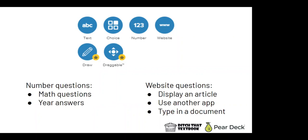But the website, this is so cool. So imagine you're a student and you're flipping through these slides on your device, and all of a sudden a slide comes up that has kind of like an embedded website, just a web page. And so instead of having to jump off of your slide presentation to go to this web page, it's just right there on your screen for you. So I think a real simple and easy way to use that is to display an article. If you have an article that you want students to read, just provide a link to that when you're creating the slide, and it's going to display it for the students so that they can scroll up and down and they don't even have to jump out.